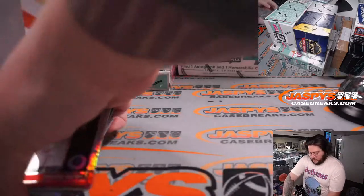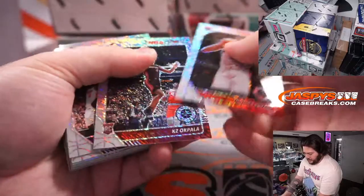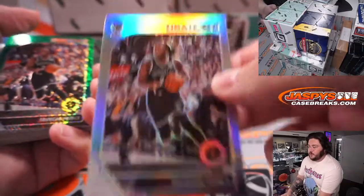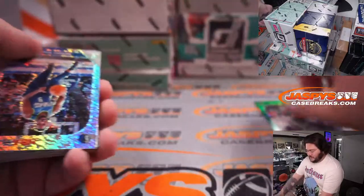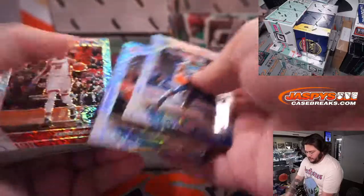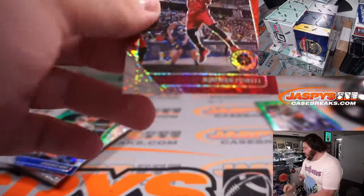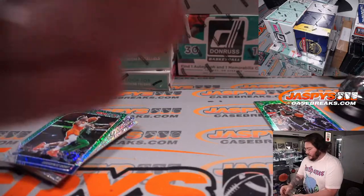Box 3, everyone. Thomas Bryant. Silver Torian Prince. Rookie card for the Nets. Green Torian Prince right behind it. Red Norman Powell. This one's numbered, 3 of 88. Norman Powell for the Raptors. That's going to Brian F. once again. A little color match there.